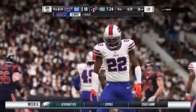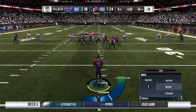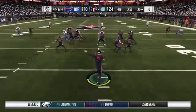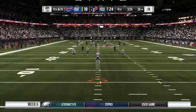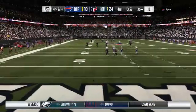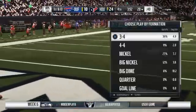How about a tip of the cap to the defense? They're working against a very mobile quarterback, but all day long they've kept him under wraps. And on that play, they held him to a short gain. And that'll hit at the 5 and go into the end zone for a touchback.